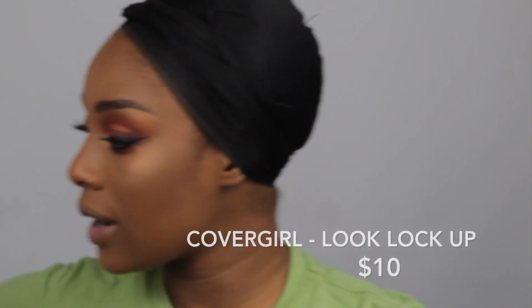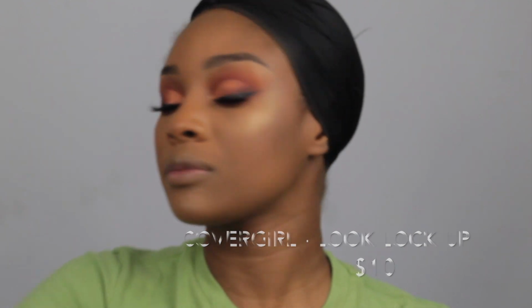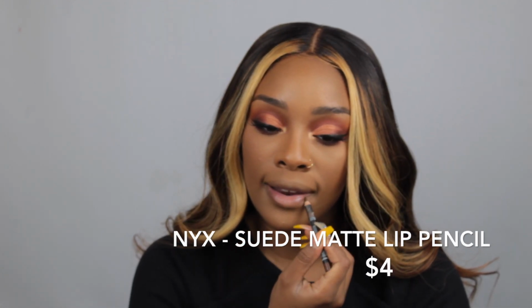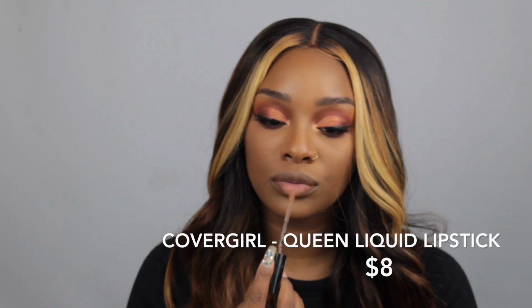Alright, so what I'm going to do now is spray my face with the CoverGirl Lock-Up setting spray. Using the NYX Wide Matte Lip Pencil. This is in Downtown Beauty. You guys know this is my favorite lip liner. Going in with the CoverGirl Queen Collection Major Shade lipstick in Cakewalk.